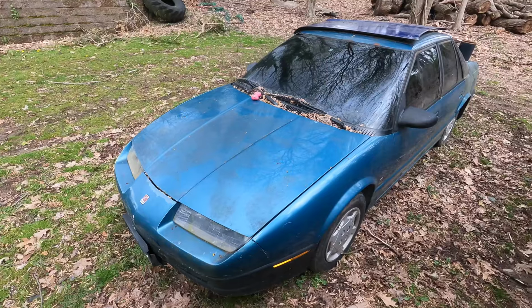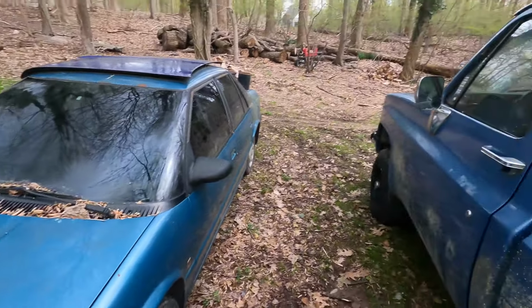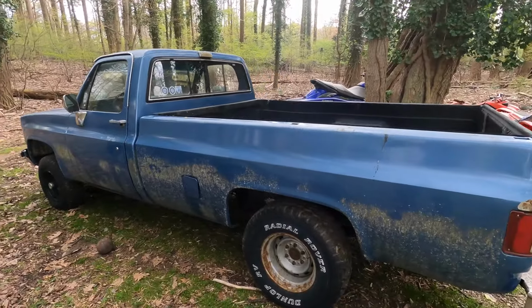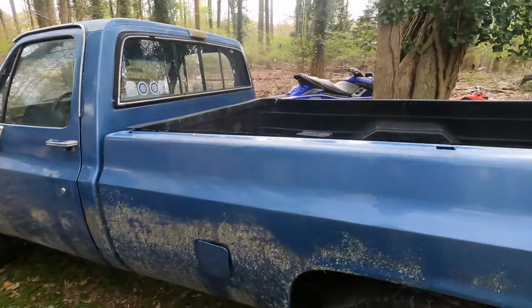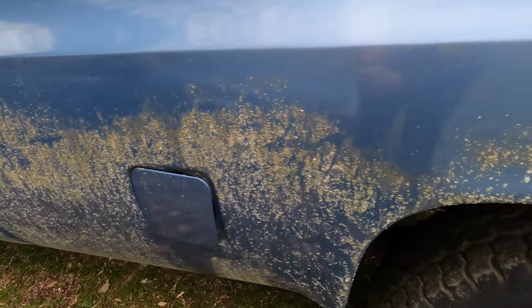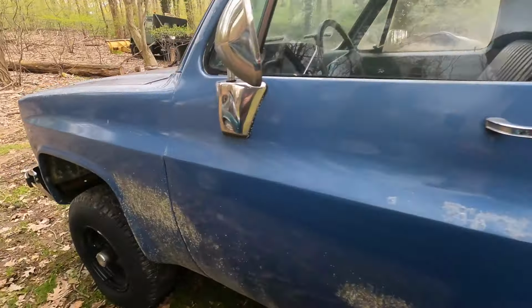All right, here it is. 95 Saturn. No, I'm just kidding. Here's what we picked up. So this is an 85 K10, obviously the long bed edition. A little bit of nature's finest paint protection, also known as moss. Give you guys a quick walk around, check out the interior, under the hood.